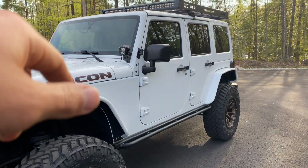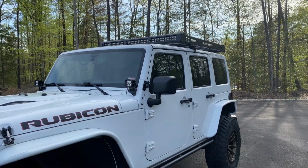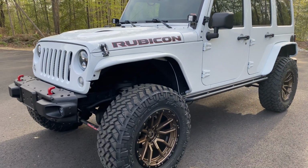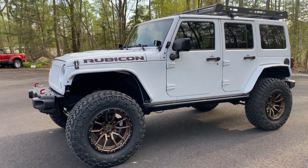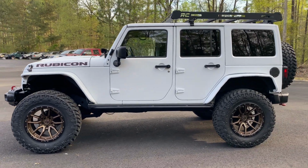We have a brand new rack up top, brand new LED lighting down below, Rigid lighting as well. All the steering has been fully upgraded. Just make sure to take a look at our listing, read the content to see what everything is. This is a 6-speed manual transmission Jeep.